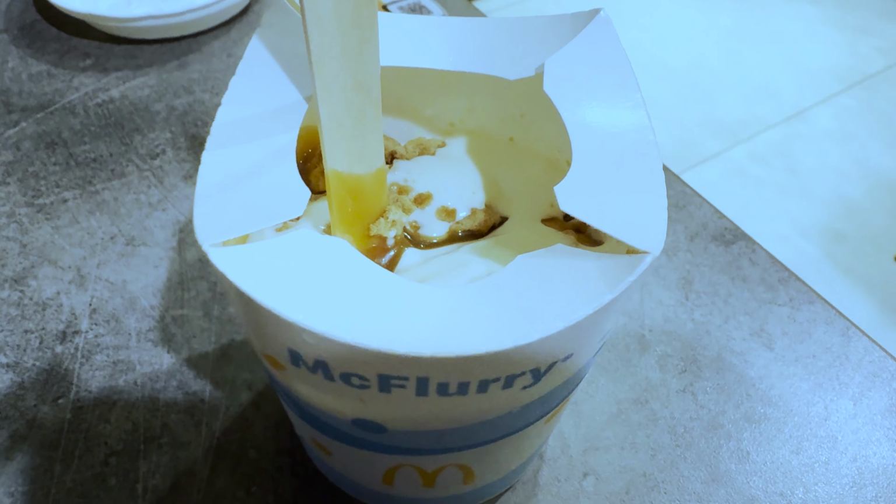It's actually really good. It's minimally coconut. It's kind of refreshing, honestly. Just another item that I don't know why the US doesn't have. Wow. Okay, this Stroopwafel McFlurry time.